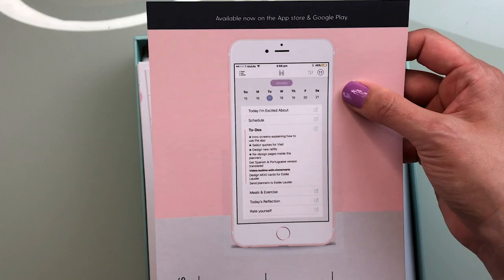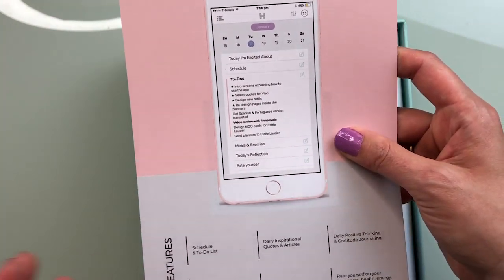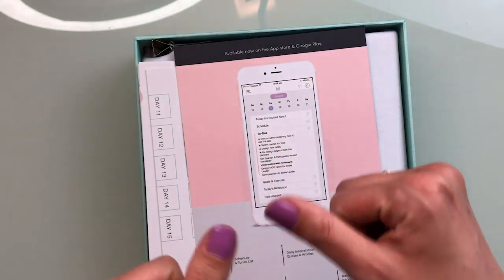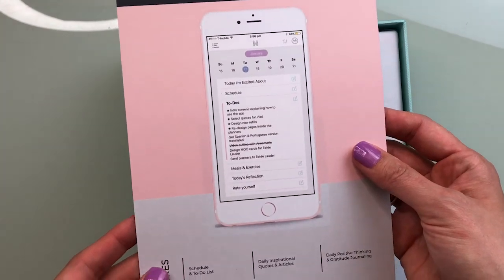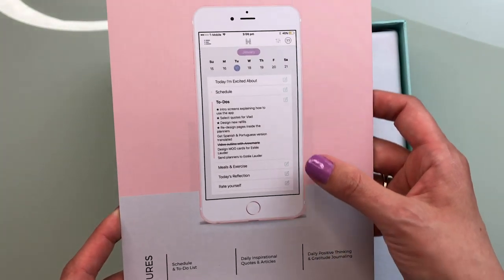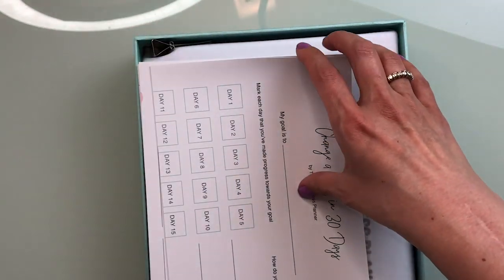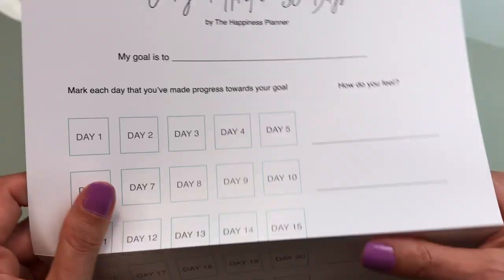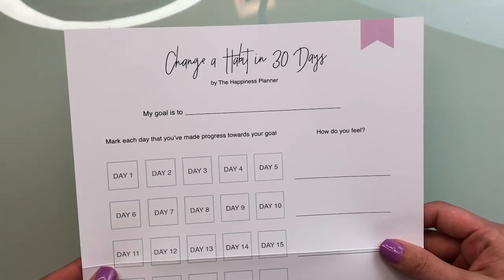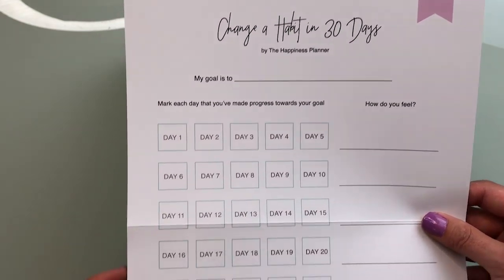Oh, so this is the one that has an app on the App Store, which I did check out, and I did mention it was just hard for me to thumb things in with my iPhone, but that's just me. Maybe you'll like it. I know that they were working on trying to create a desktop app. So this is only available on mobile. You can't actually type onto a computer, I guess, unless you hooked up a keypad to your phone. Change a habit in 30 days.